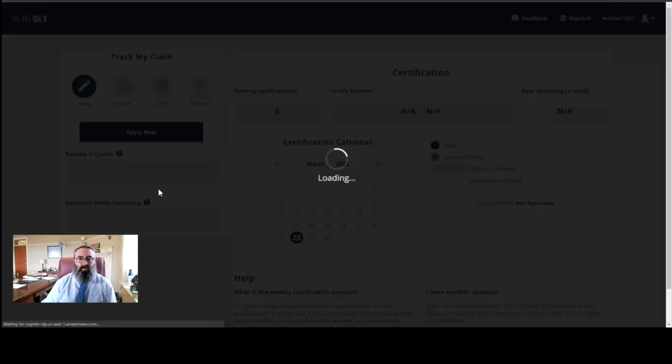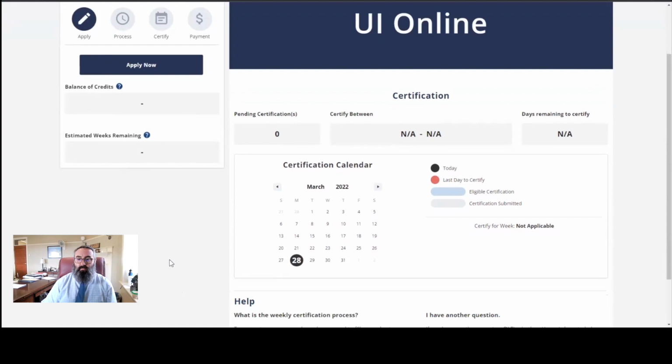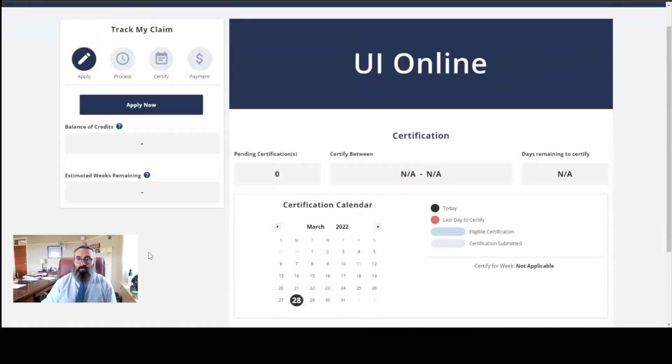Let's see what happens if I click on my dashboard. Wow. All right. All sorts of stuff here. I can apply. I do not have a claim, so I guess if I don't apply, I don't really have much going on here. So let me do that.